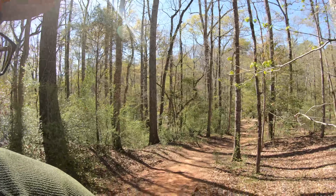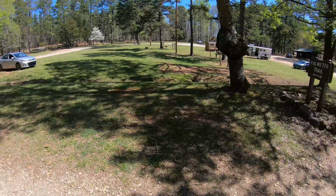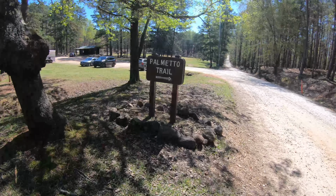This one comes in right over by the equestrian center. So you just cross the road, enter the trailhead, an eighth of a mile, a quarter mile maybe, and you're out here. It's labeled as the Palmetto Trail, and that's where it goes. So you park here and head into the woods there.